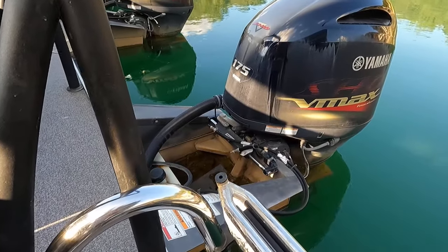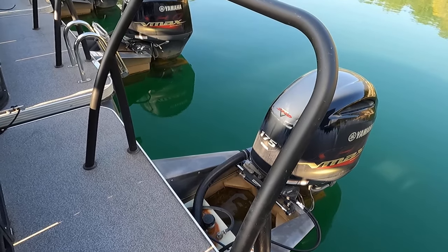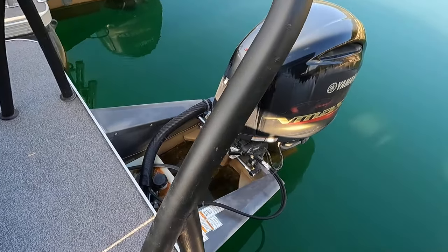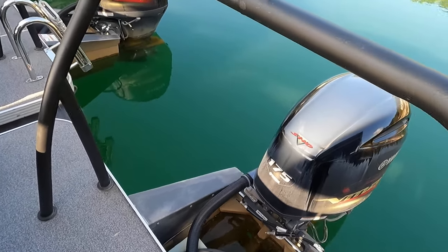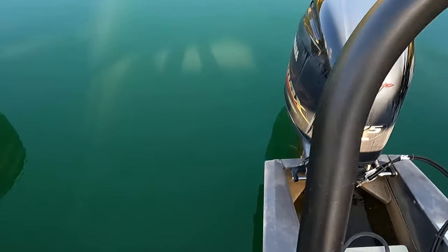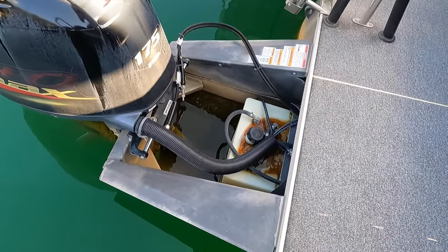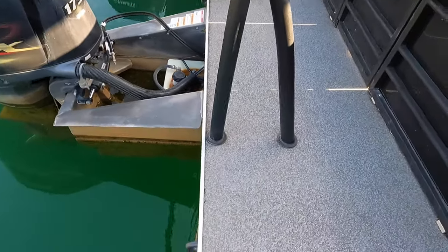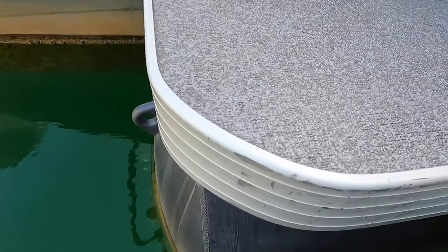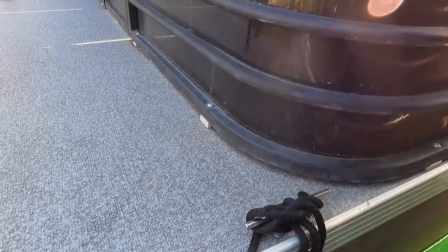Again, that's a 175 horsepower Yamaha VMAX Super High Output four-stroke outboard motor. Which one are we on here? Number 11. Again, 606 engine hours. Rock solid ski tow bar. U-Flex hydraulic steering, 59 gallon onboard fuel tank. Don't know if I've called your attention to that yet. A few little scratches back here on this corner. Nothing major alarming to me personally.